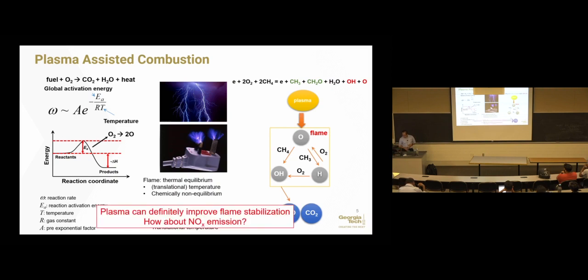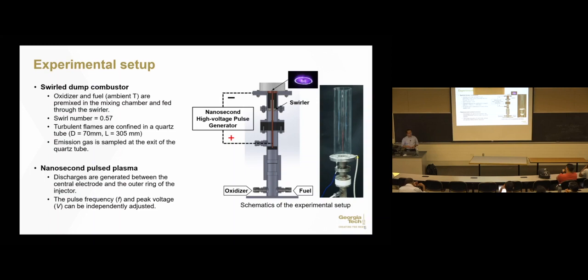So from this review, we can say, hey, if we introduce plasma into ammonia combustion systems, plasma can definitely enhance the ammonia combustion process. But the one thing we are not sure of is, how about NOx? And this does not say anything about NOx formation. So let's do some experiments.